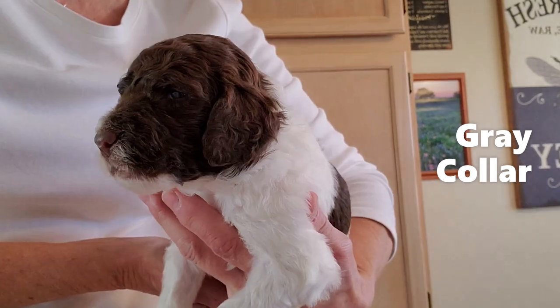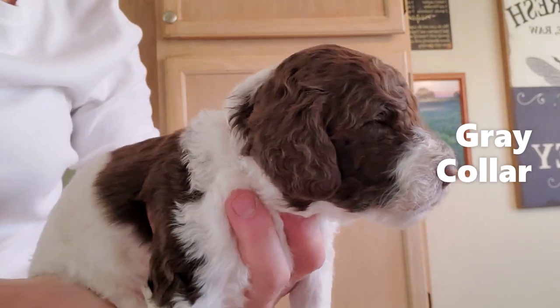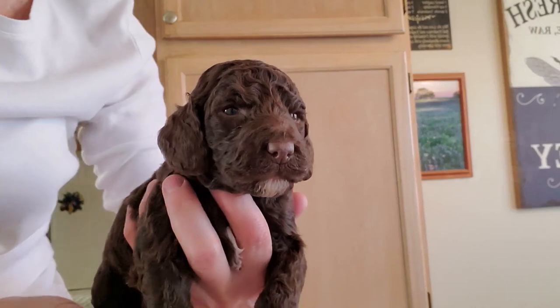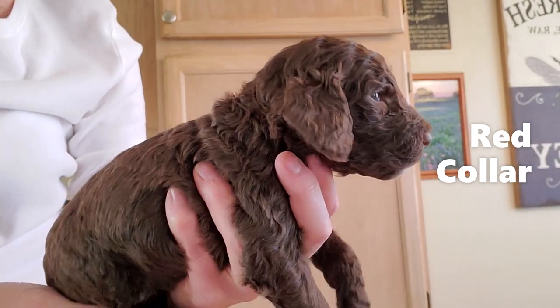Gray Collar is a chocolate and white party, and he is a boy. Oh. This is Red Collar. She's a little girl, and she is all chocolate.